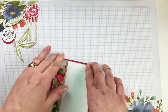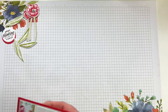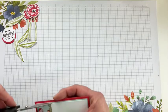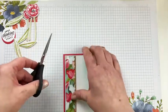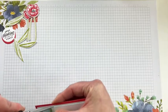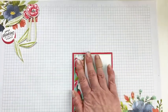Okay, easy peasy. I knew that was going to happen. There's a teeny tiny bit of that gold poking through. It's okay. Oh, I got it. Perfect. Just a little snip snip with the scissors and we're good to go.